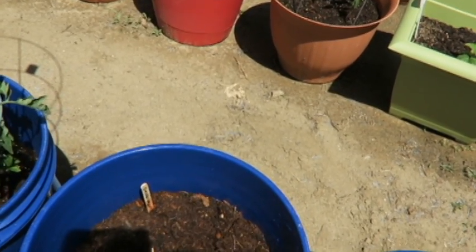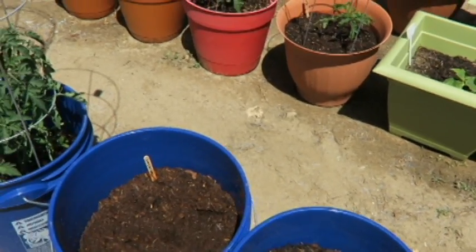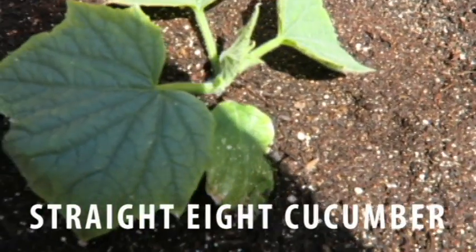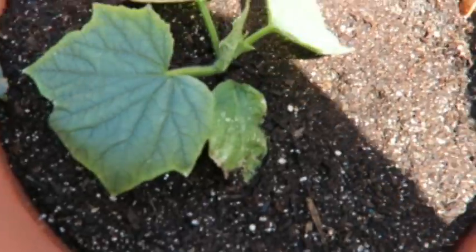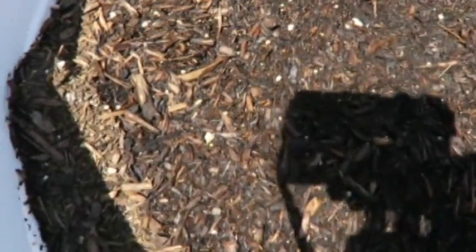The ones that are still under grow lights are still germinating, I guess. I'm not sure what's going on with that. I'm not sure if eggplants take a little longer. What we have here is the straight 8. Well, this is a cucumber right here. This one, the sweet potatoes are still starting to grow. Actually, I see a leaf here, or I'm not sure if that's a leaf, but I see a few things growing there.